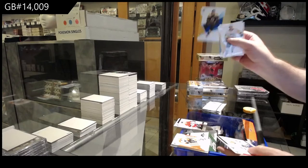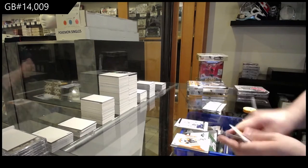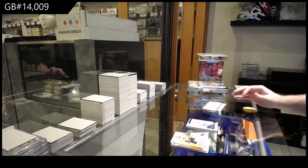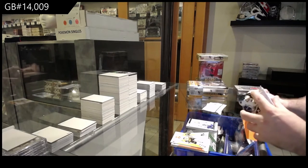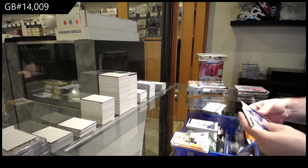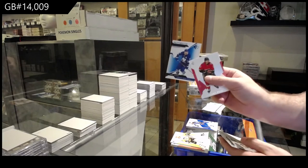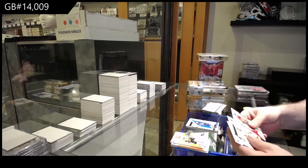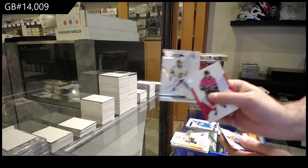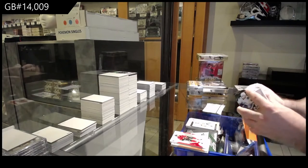We've got a McAvoy Blue for the Boston Bruins. Andreas Johnsson for the Maple Leafs, Rookie Authentics. What do you want to know about it? Or what questions do you have? Ryan O'Reilly for the Blues, Blue. Tavares Profiles for the Leafs. And a 649 Profiles, Marc-Andre Fleury for the Vegas Golden Knights.